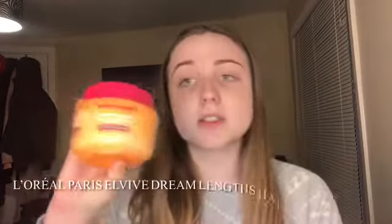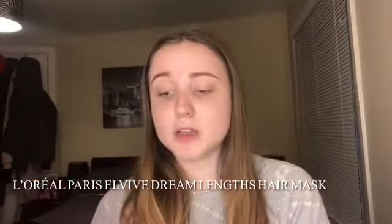the mask. So this is the Dream Lengths hair mask, and I mean they all smell the same, but I just feel like this one smells amazing. So I would wet my hair and put this mainly in the ends. I don't really tend to touch the top with any conditioning products. So I'll take this through the ends before I get in the shower, and then when I get in I'll just wash it off.